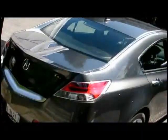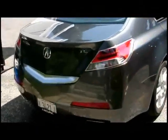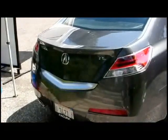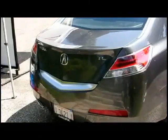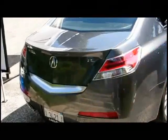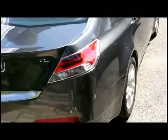There we go. The character lines come back, settle around the deck lid, sweep around from the shoulder right into the rear. This design continues to flow to the rear. And then you have, again, the angular, sharp, aggressive graphics matching very much to the front to give you a really strong on-road dynamic.